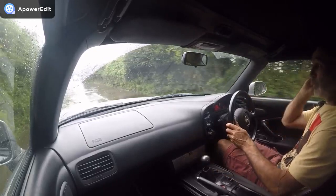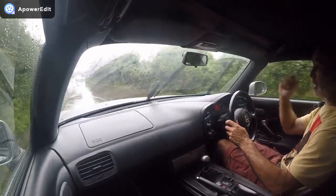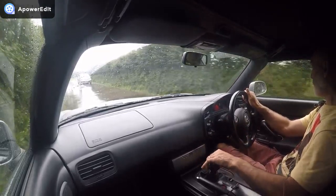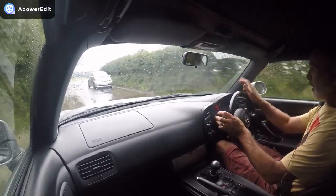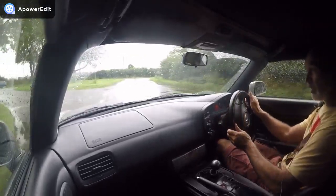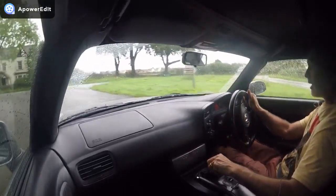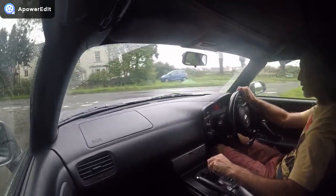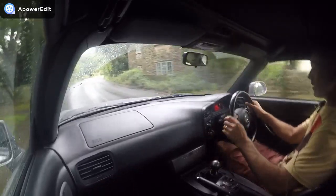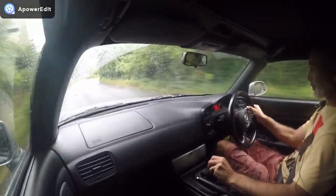But again, what I'm looking for with the chassis is, particularly, and any car of any age, is basically when you're going over bumps, you're just looking out for any kind of knocking noises or rattling coming from underneath the vehicle that shouldn't be there. And there's nothing at all. Again, it just feels exactly what you expect with such a low mileage. You know, incredibly tight and original.